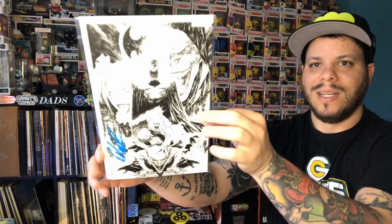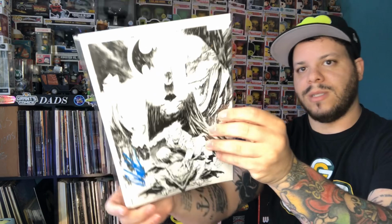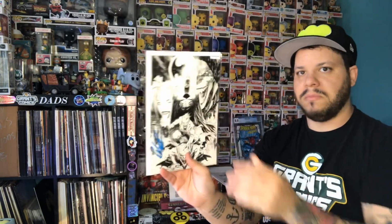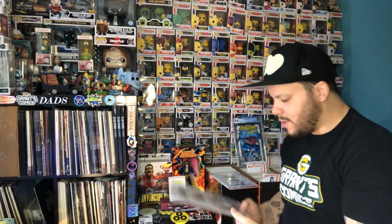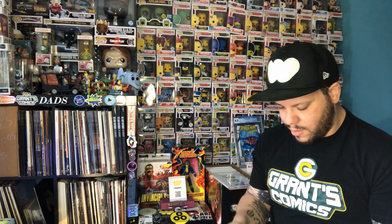I mean, if you can get a DC Virgin, that's absolutely dope. And you got that nice blue Silvestri Matt Hawkins signature on the Silvestri variant. I love it. Love it, love it, love it. This is cool. So this will probably be the one thing that won't stay in the PC.